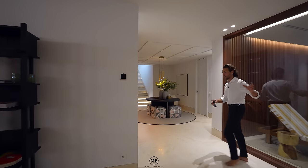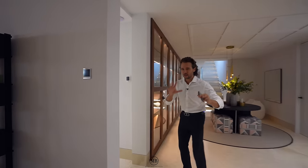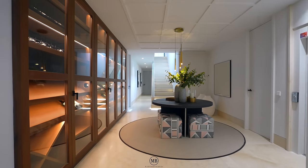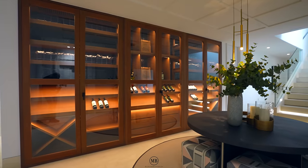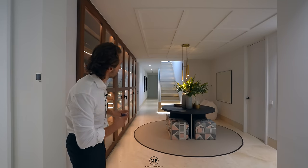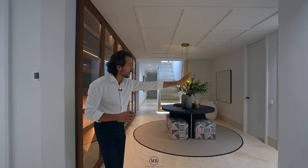But before we do, Patrick, come real quick. Let's just give a glimpse into the toilet here. It's probably the quietest toilet as well. And here we have the passageway. We have a wine cooler here, nice display section for your wines, the staircase leading up back to the kitchen, the elevator I just used.